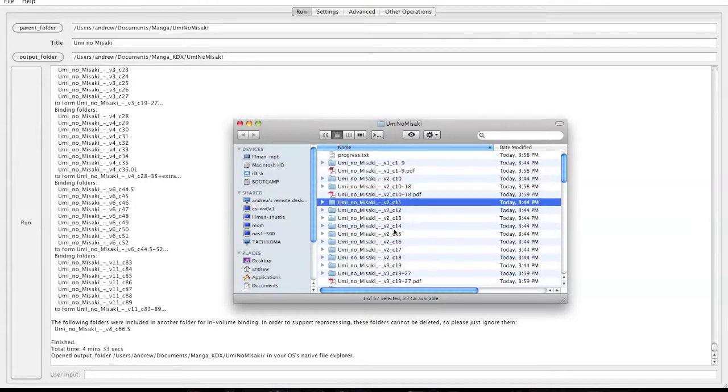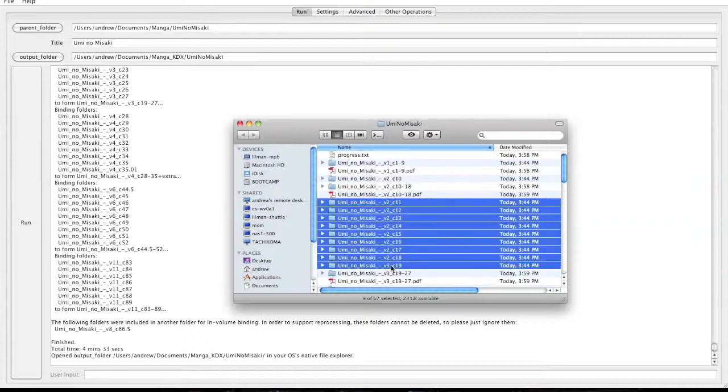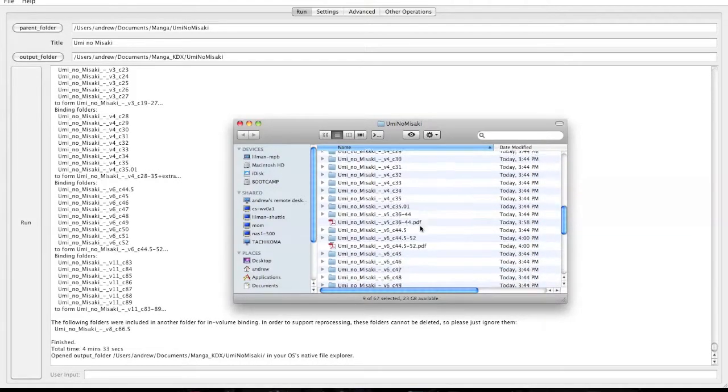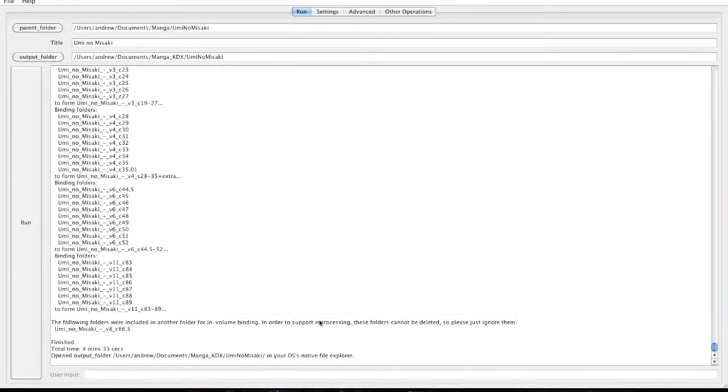You don't want to delete these source folders though, because like we saw earlier, if you want to reprocess later, it will see that this folder already exists and not do the same processing again. So keeping these files around will help you save time if you ever want to reprocess. That's about it.